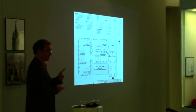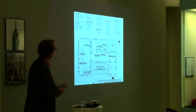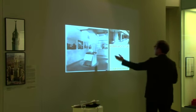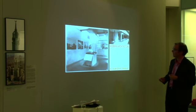This becomes the characteristic of the book, The International Style, which was not published by the Museum of Modern Art. It's actually a completely independent parallel project of Hitchcock and Johnson. Here's the book, here is the exhibition. We'll return to that in a moment.